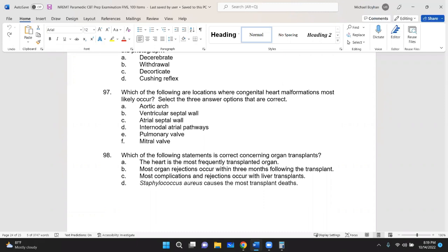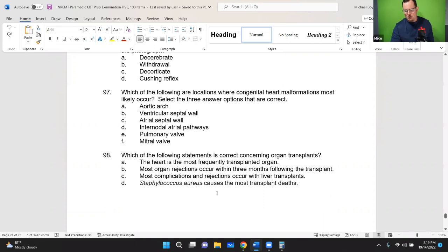So is it B, C, E, F? Knowing this, we can cross some stuff off. Aortic arch, no. Internodal pathway, no. That leaves us with four answers: ventricular septal wall, atrial septal wall, and then two valves.